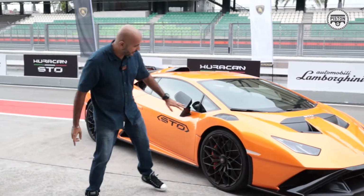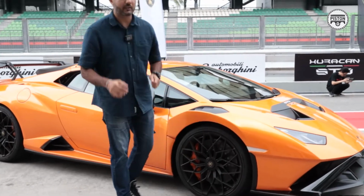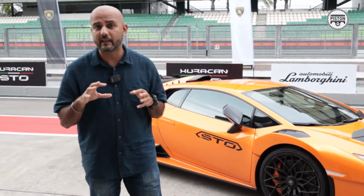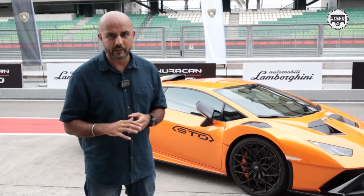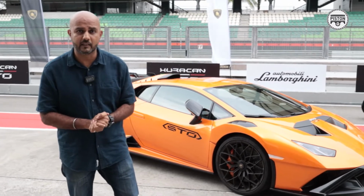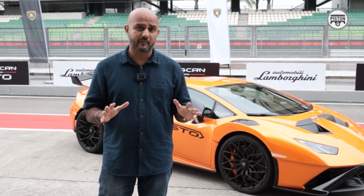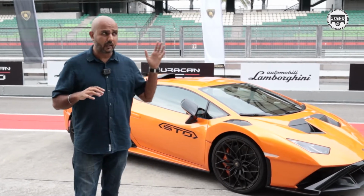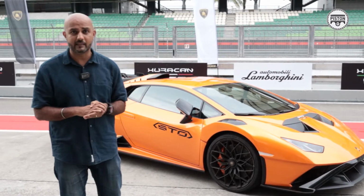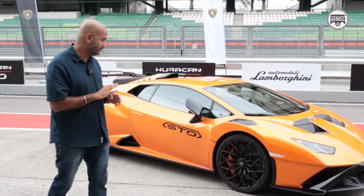At the side, these are magnesium wheels, and this is race derived, so there's just one lug over there. These are carbon ceramic brakes. Lamborghini says that they are Formula 1 derived carbon ceramic brakes. They didn't expand, but all I can tell you is that even after 40 laps here at Sepang International Circuit, the brake fade on this thing is practically none. Seriously, even on our last lap, we were getting on the brakes hard at past 200 meters, at over 250 kilometers per hour, and wow, the biting point of this is just fantastic.